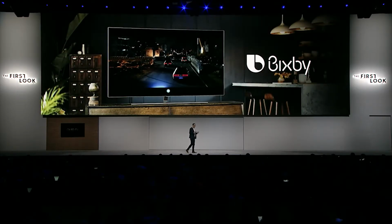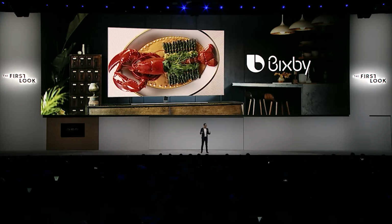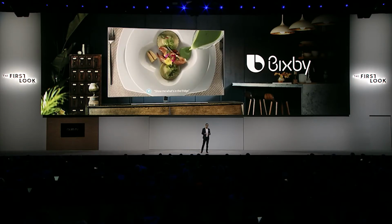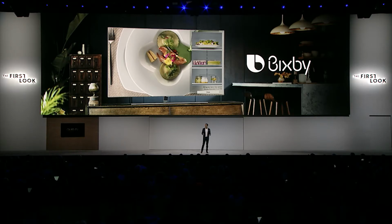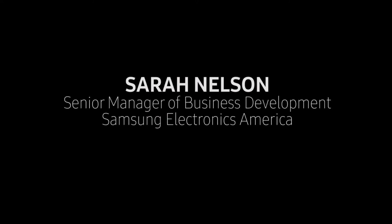Bixby is yet another way we're adding personalized intelligence to our QLED line. We've deeply integrated Bixby into our devices so you can control just about everything, from your music to your movies to your entire smart home. It's fewer steps, it's fewer menus, it's more action, all with a simple voice command.